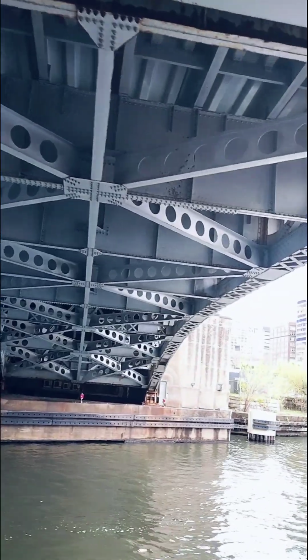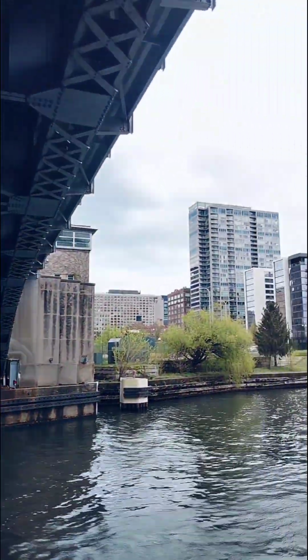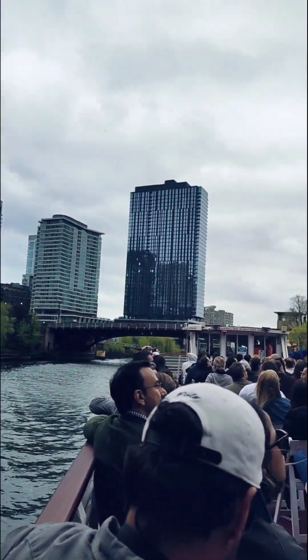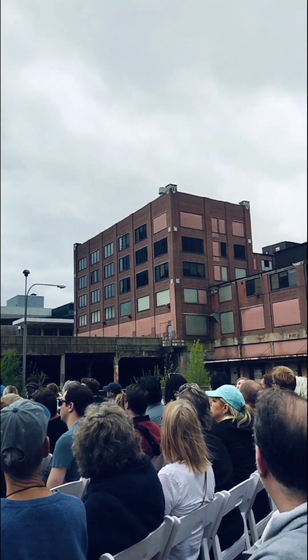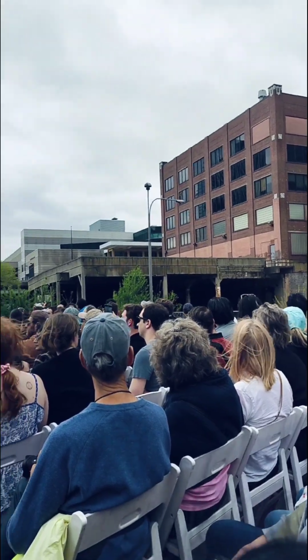On top of the 3-acre green roof, only for the tenants, there's a basketball court, walking path, half-mile jogging path. I'm not yet sure, but the small building to our right, again a wait and see, is owned by the same people.